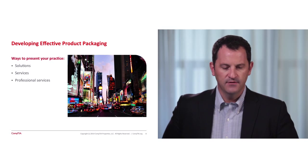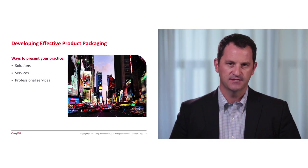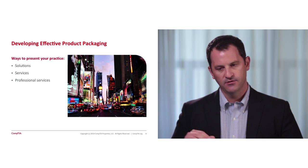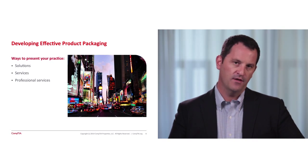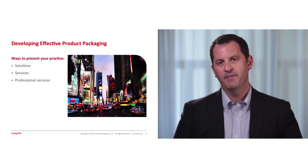So the key is that you package what it is you're selling and present it to your customers as a total solution, right? Solutions in this sense obviously include all the technical capabilities of the software and hardware that you're putting in, or the cloud solution, but also all the professional services that you wrap around that solution. You want to package it.